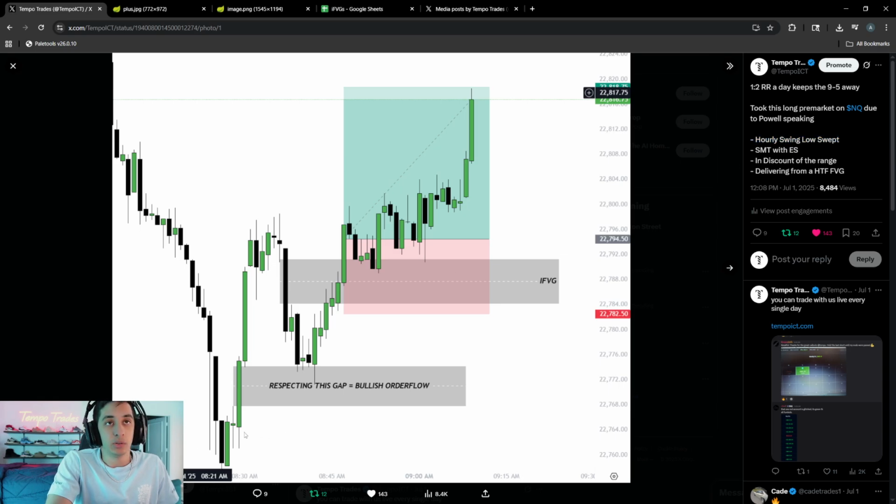So here were my confluences listed. We swept an hourly swing low down there. We had an SMT divergence with the S. We were at the bottom of the range. And once again, we tapped this bullish gap and bounced right off of it with a really good reaction. And that gave me confidence for this long.